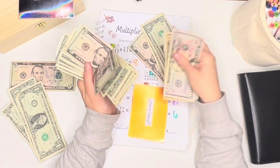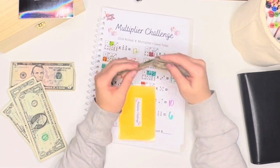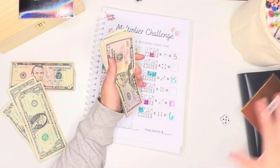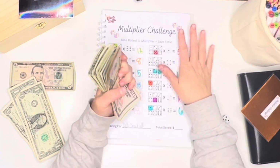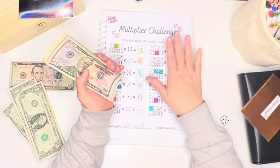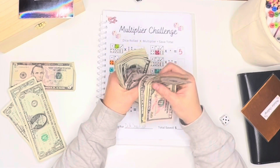All right, so this one also has a nice little chunk of change, nowhere near what the exercise challenge has. But we are going to count it as well and see what we have. Let's see if I can follow along. I can't tell if that's a 50. Oh, that is a 50. I have 50, 60s, 70s.